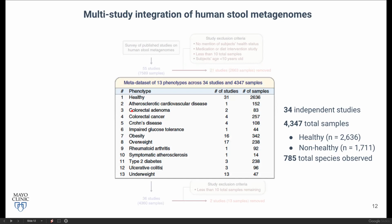Now, across all of these samples, we found 785 microbial species observed to be present in at least one sample. Of note, our entire analysis was performed at the species level to get to the finest level of taxonomic precision while still maintaining a reasonable amount of comprehensivity. Okay, so that's a little bit about the training data we will use to develop our gut microbiome health indicator.